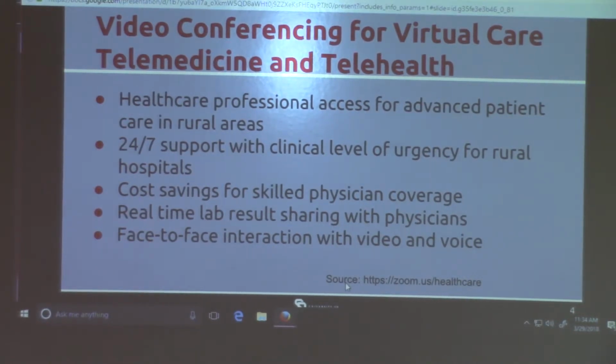The 24/7 support with the clinical level urgency for rural hospitals, we see this across South Dakota. We're a rural state, and getting those specialized physicians there would sometimes be very difficult, and sometimes transporting a patient when they're in a really serious situation can be a matter of minutes or hours away. So I have an example I'll share with you on how that's happening at the clinical level. And then cost savings for skilled physician coverage.